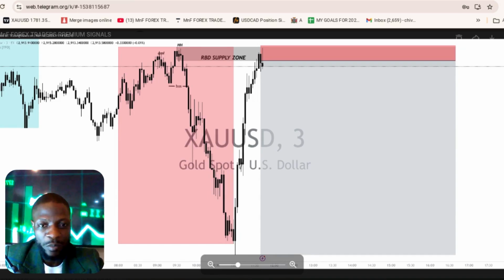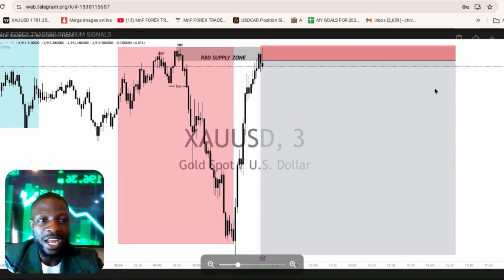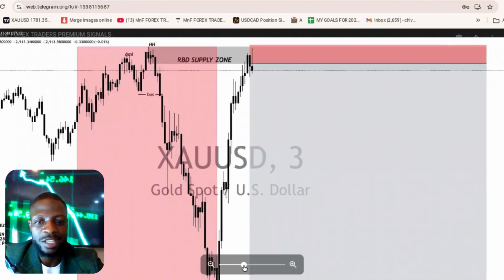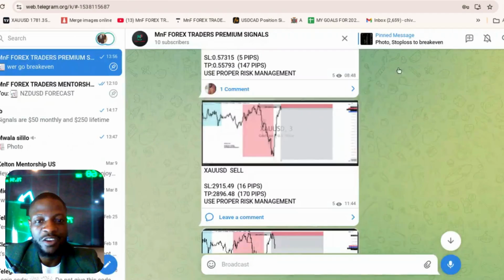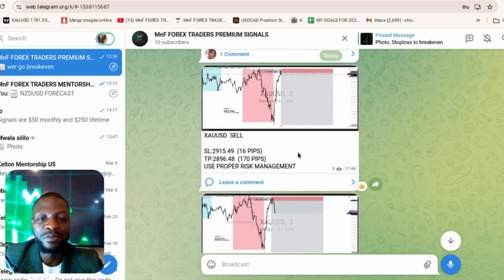So what I did, I went to the lower time frame, found my order block, and waited for the market to come into my area. As you can see from here, the market gave us a nice confirmation to enter right here. And once that happened, guess what? It was game over. We were able to execute on this particular trade. You can see that our stop loss was 16 pips and our target was 170 pips right here.